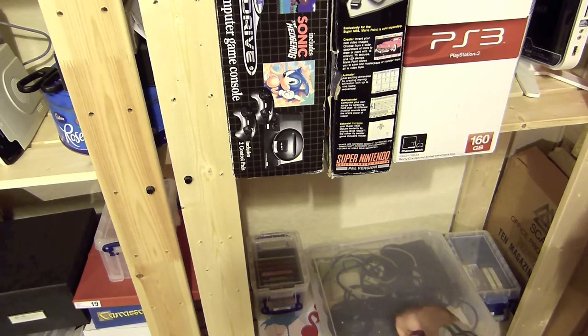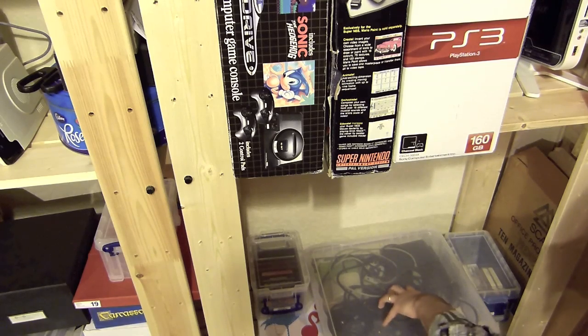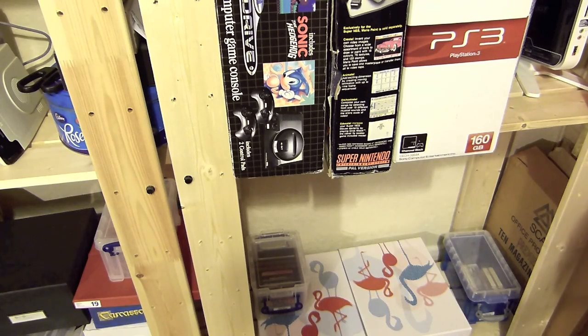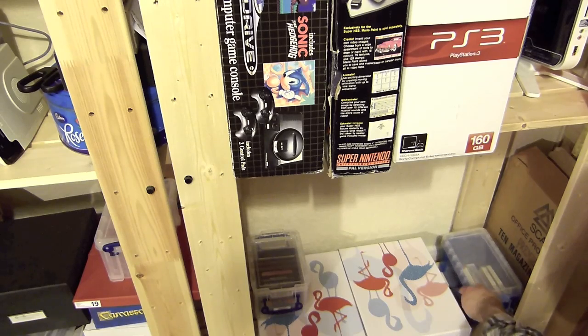I've got one of these for each console, so I've got all the Mega Drive stuff and the controllers, and I can just slot this in the shelf, which is really handy. Box of old tapes, not sure what they are.